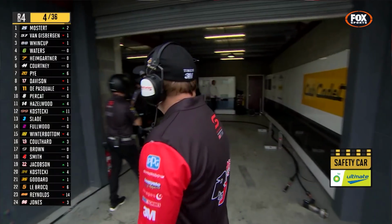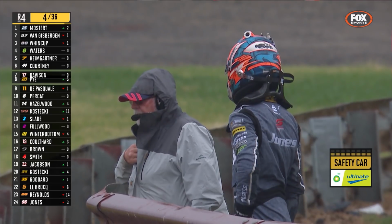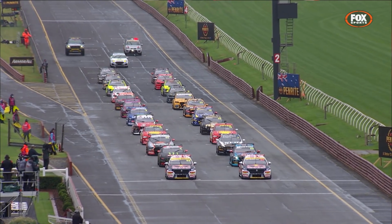So does Chaz have to give back that spot? Brad Jones is the team owner, and I can see that Garth Tander's down there, so we might understand whether there's anything that came through on the telemetry to explain what's gone on there.